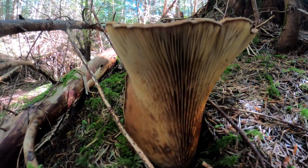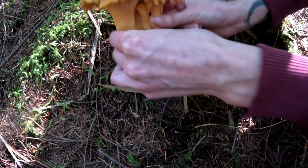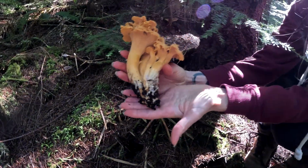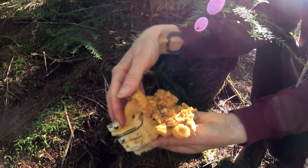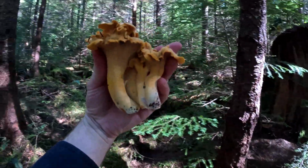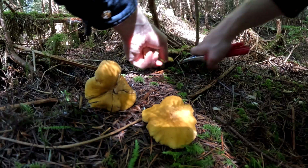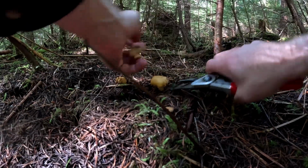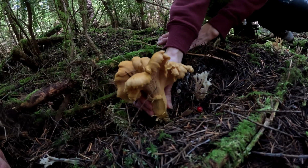So this is a really weird mushroom. Never seen anything like this before. Oh my gosh. Woo! You're gonna cut that bottom off. She's gorgeous. Oh my goodness, look at that. Wow. We'll leave that. Those are beautiful. It's crazy. Can I pull it? Yeah. Holy. Look at that. That's a crazy shape.